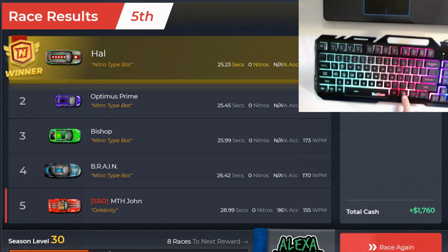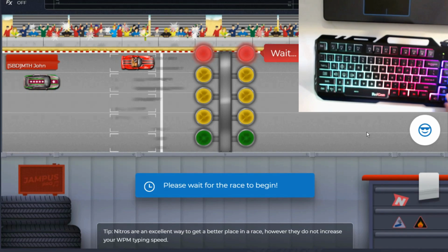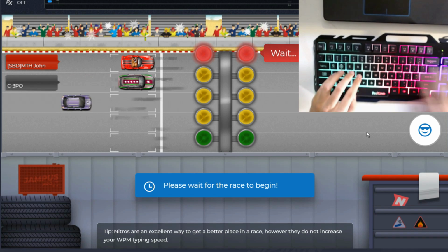You can toggle the lights with this one key, which I kind of like, but also I'd kind of like that to be a Windows key or whatever that normally is. But let's see. This honestly isn't like the ugliest keyboard I've ever seen.